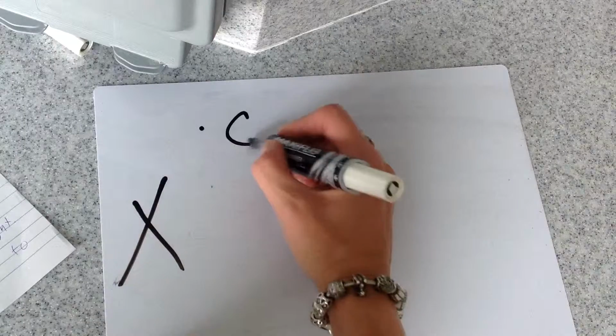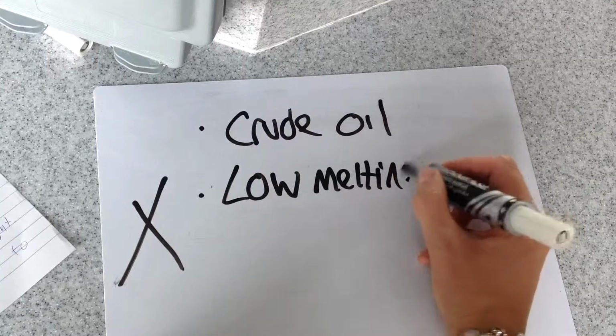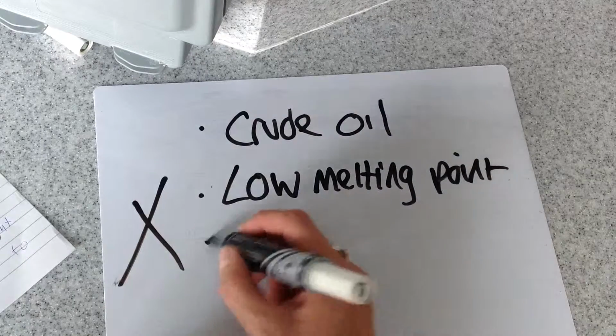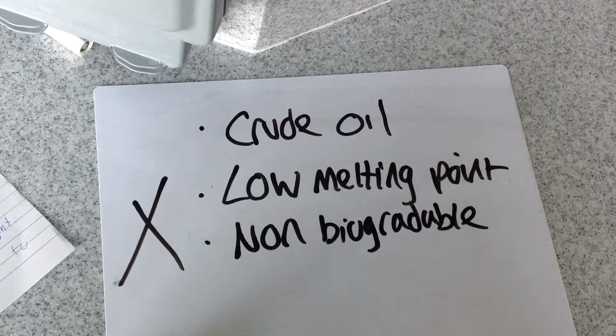However, of course, there are also the disadvantages. The disadvantage here is that they often come from crude oil, which of course is a non-renewable source, so will eventually run out. They also have a low melting point. Now that means that if the clothes get very hot to the point of their melting point, they can actually stick to the skin. They also produce toxic fumes if they start to burn, and that of course is a disadvantage. They are non-biodegradable. So when somebody gets rid of their clothes, they don't actually biodegrade or break down. They're stuck in the atmosphere, in the environment for a long, long time.